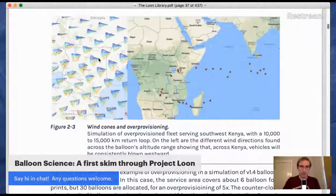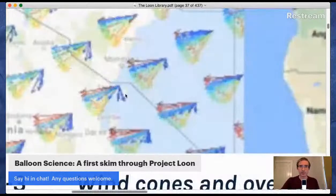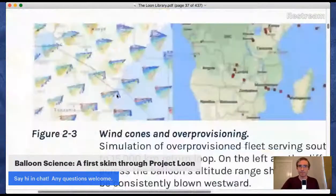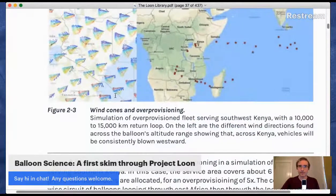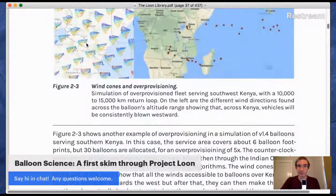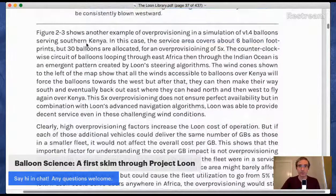I don't know their color code, but like red might be the lowest and blue might be the highest altitude. And if this was a steerable day, you would see something like this, where you have arrows going in more than one general direction, where you can go up or down to take advantage of this arrow or that arrow, etc. Yeah, those days happen. Your balloon fleet blows away sometimes with these drifting balloons.